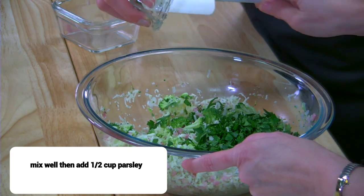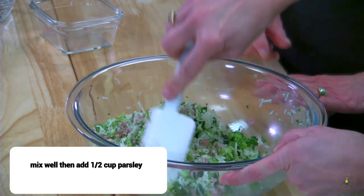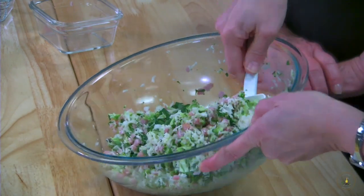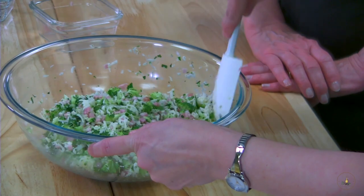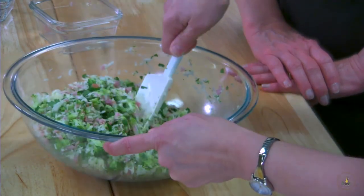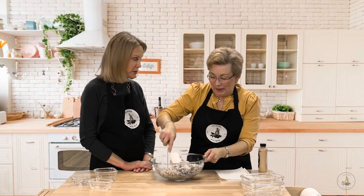I kind of put a little extra in there, so we're good. So we'll mix that. Green. I love it. Isn't it so pretty? A beautiful spring recipe. Like I said, you can eat it for breakfast, lunch, dinner, snack. It's delicious. I'm saying spring, but I think this is good year-round.